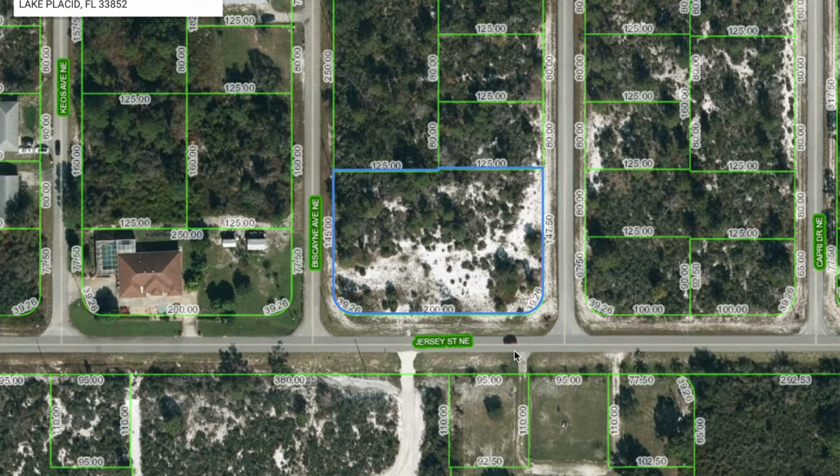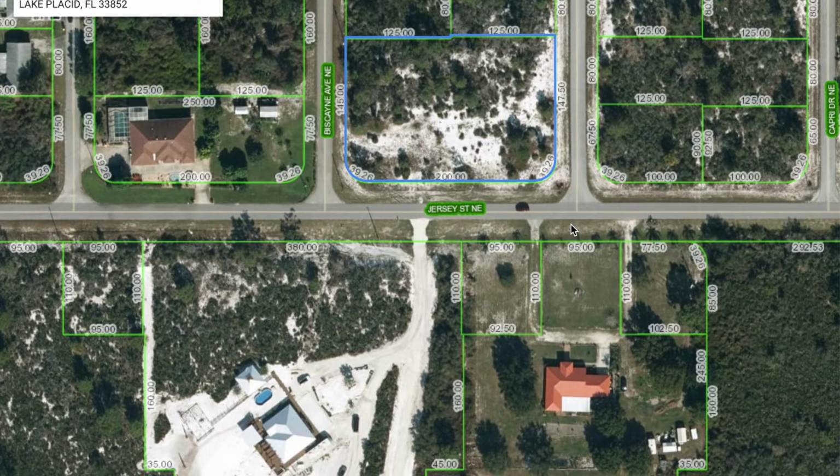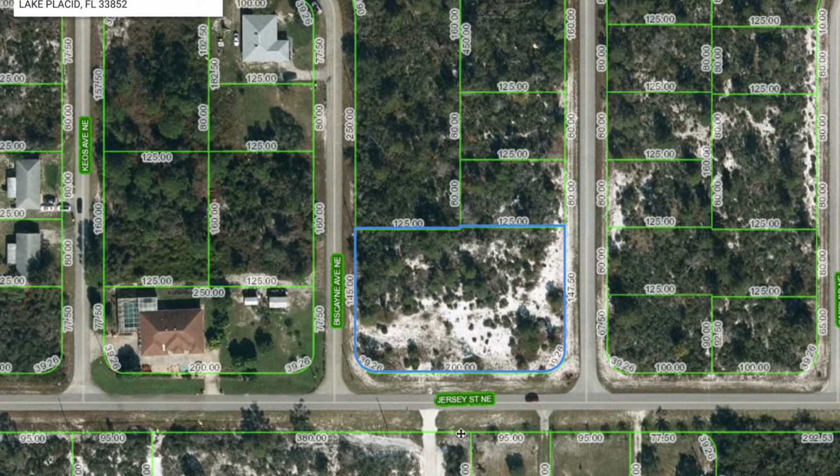Also, another great thing is we do have properties out in this area, so there are electrical poles. You can see there's a shadow of one right here close by. So that's good. Getting electric to the property will be very reasonable. As far as the sewer goes, we don't have sewer in Placid Lakes, nor do we have it in most residential areas unless you're looking at 55 and up parks or right in town of Lake Placid. So the common thing here would be a septic system.